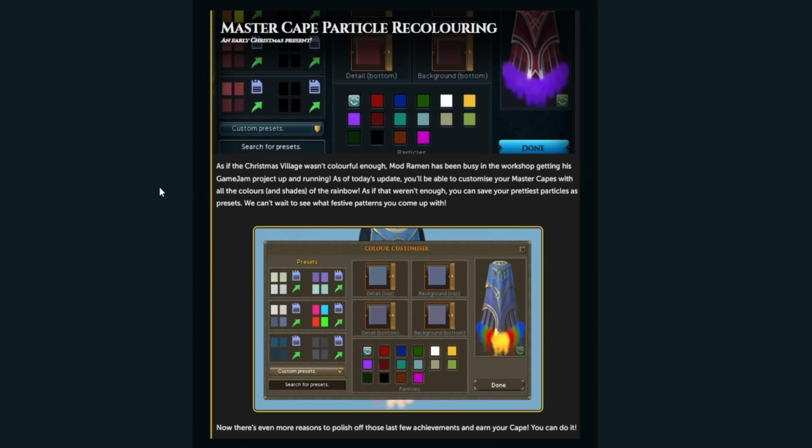As if the Christmas Village wasn't colorful enough, Mod Ramen has been busy in the workshop getting his Game Jam project up and running. As of today's update, you'll be able to customize your master capes with all the colors and shades of the rainbow. As if there weren't enough, you can save your prettiest particles as presets. We can't wait to see what festive patterns you come up with.